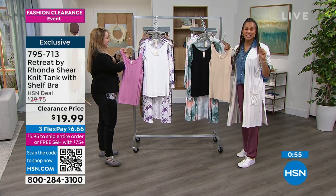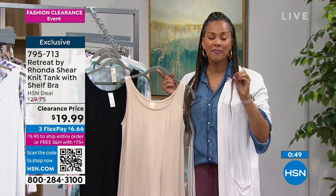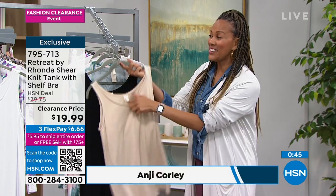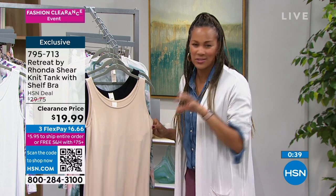I wear tanks 365 days a year, whether it's that hot moment or that layering piece. I always have one. So what do I love about this? The fabric is dynamic. It's got a great bounce, a super feel to it. And on the inside, how about a little shelf bra built in? Sometimes we know we wear these tanks, Helen, and they're just too thin, they're see-through.